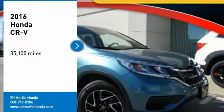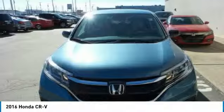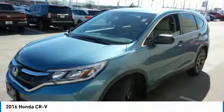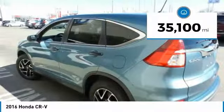Take a ride in the 2016 CR-V. CR-V, a top recommended vehicle because of its car-like driving manners, good value, cool technology, and comfy interior. This vehicle has less than 40,000 miles.